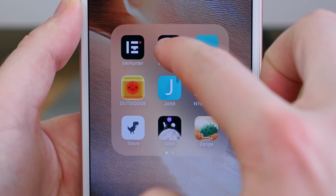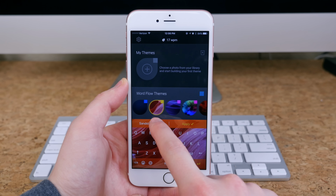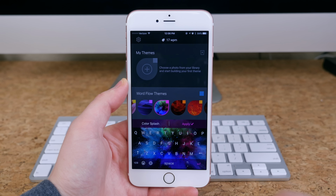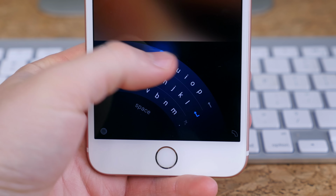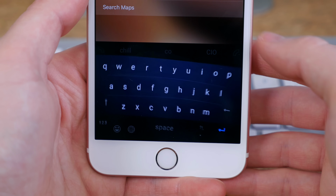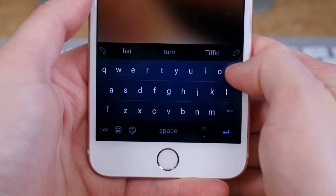Wordflow is hands down my new favorite third-party keyboard for iOS. It's created by Microsoft, and while it has a bunch of custom themes to change the appearance, the main features center around its ability to allow for one-handed typing with your left or your right thumb. If you happen to be using your iPhone with one hand, you just drag the keyboard to the left or right-hand side, and it morphs to fit the path of your thumb. It also features one of the least buggy implementations of swipe typing, but as someone rocking the iPhone 6s Plus, I would say this is a must-have app.